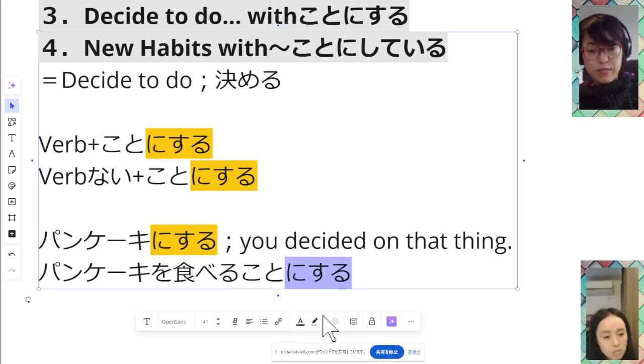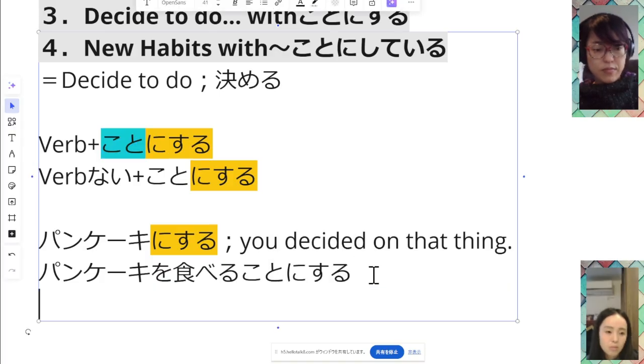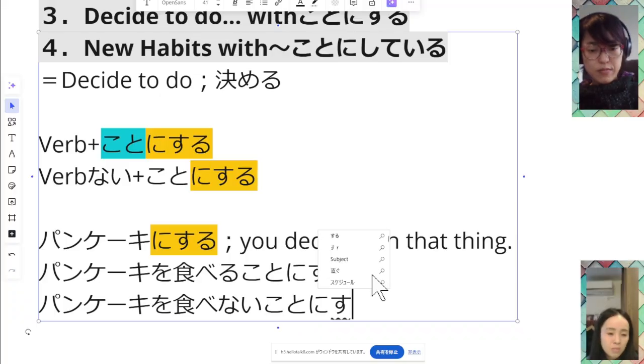毎日勉強することにしました. I decided that I will study every day. 毎日勉強する is now a noun, or can be treated like a noun because we have koto after it. And then we just add ni suru, and you've got decided to.